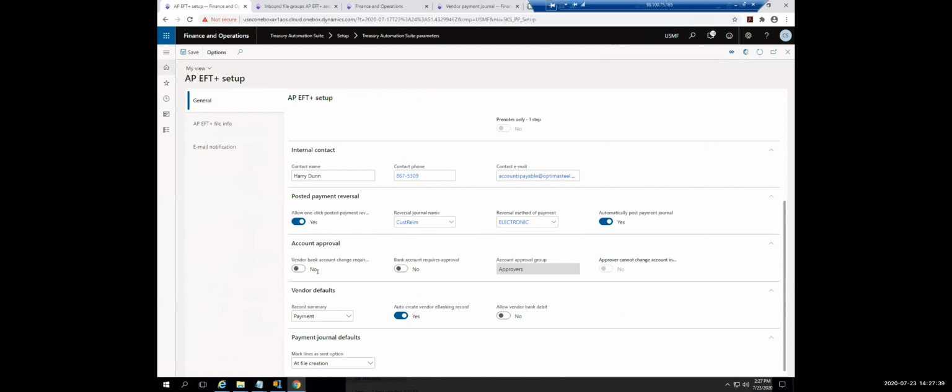The account approval, I turn it off for demo because it requires 2 people to get through the process, but we do have a vendor bank account approval process. Most of the clients I visit with or consult with have some kind of internal process for approving a vendor bank account change, whether it's sending someone an email or whether it's a formal or informal process, there's some kind of process. So what we attempt to do is make that a little more systematic.